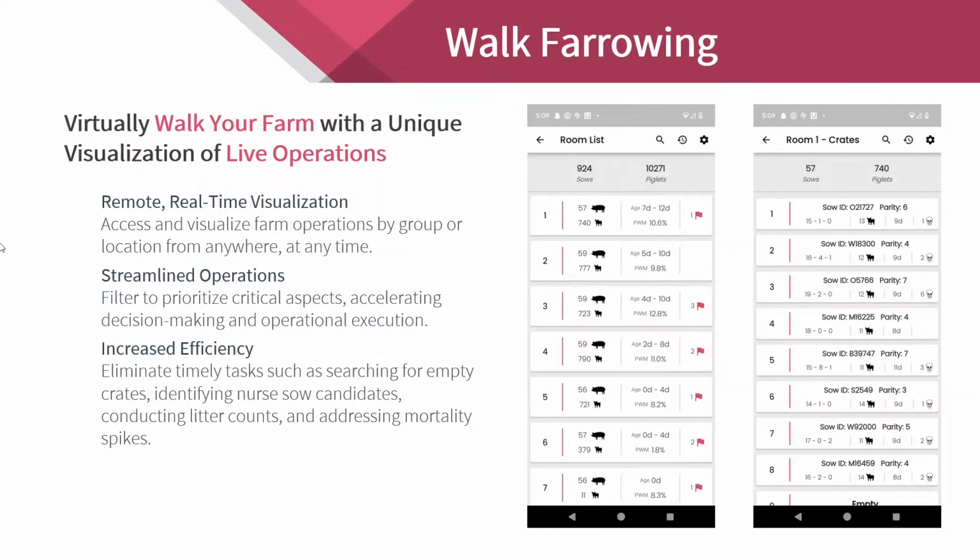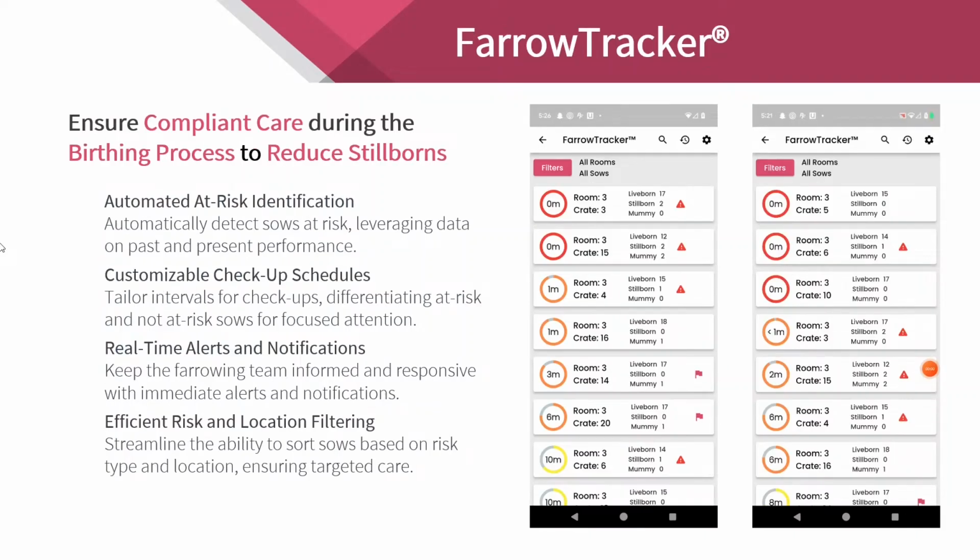Now I can be wherever I am in the world, and I can see what's going on within my farm. I can see how many sows I have in my room, how many piglets, and how old they are. I can see where my at-risk sows are based on prior performance. I can see if I have issues in that room. I can see my pre-wean mortality by room, and this is all real-time data. That will give you a lot of information, and it's a really good visualization of live operations. I can even be in China and have access to what's going on in my farm in real time.